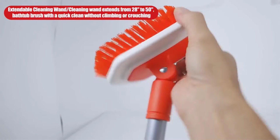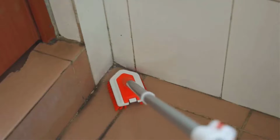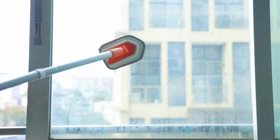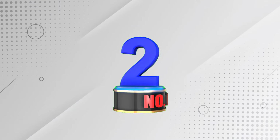The triangular head pivot fits into corners, recesses, and grout lines, great for easier cleaning of bathtubs, tiles, walls, sinks, and even floors. The extendable pole is made of sturdy iron with a lightweight non-slip handle that is easy to hold even when wet.